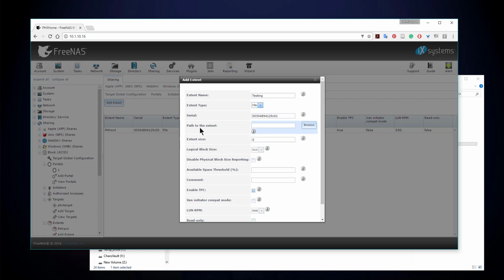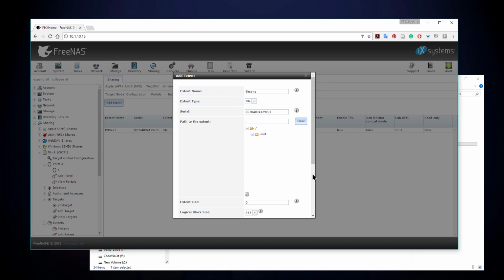When you click on file, you'll see it says path to extent. So I'm going to come here and go browse. I'm going to go to my mount point, my PH Media 1 mount point, and we're going to make it right here. I'm going to click that, and it's going to be right there. Then I'm going to add on /testing, and make sure that I name it the same way that my extent name is.